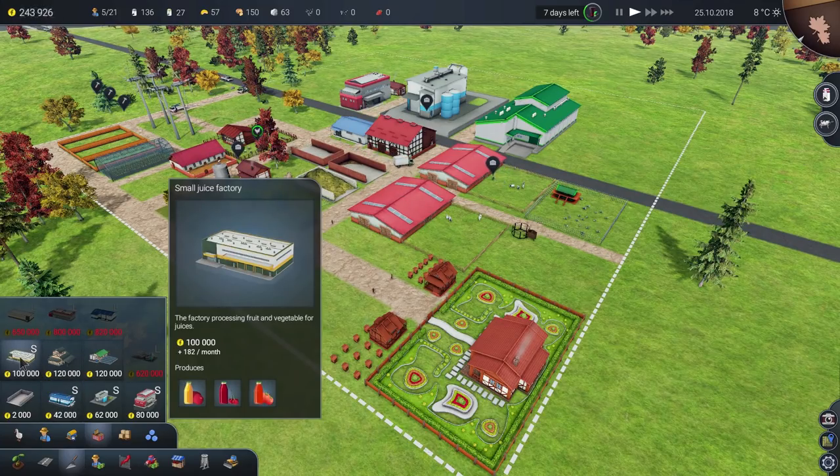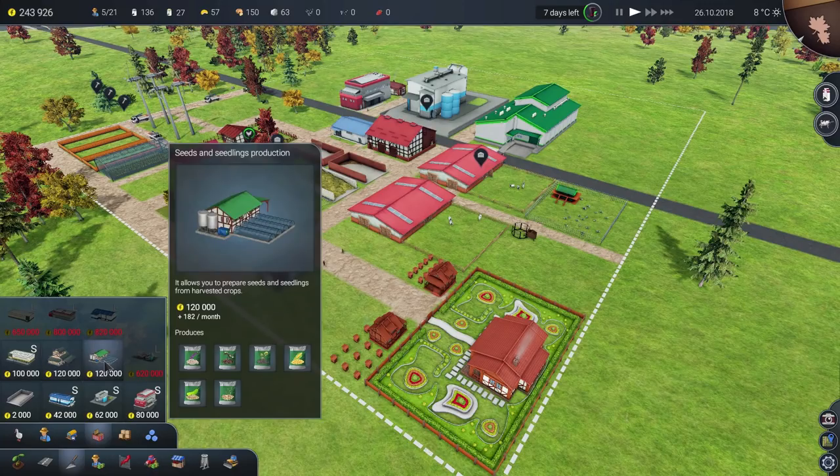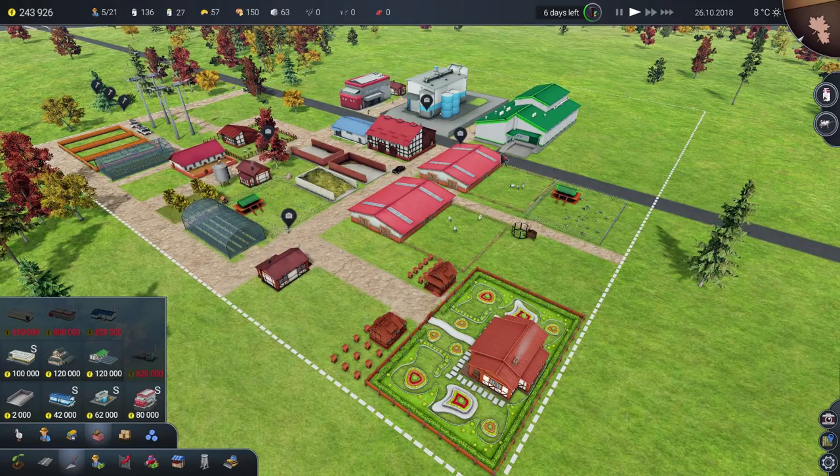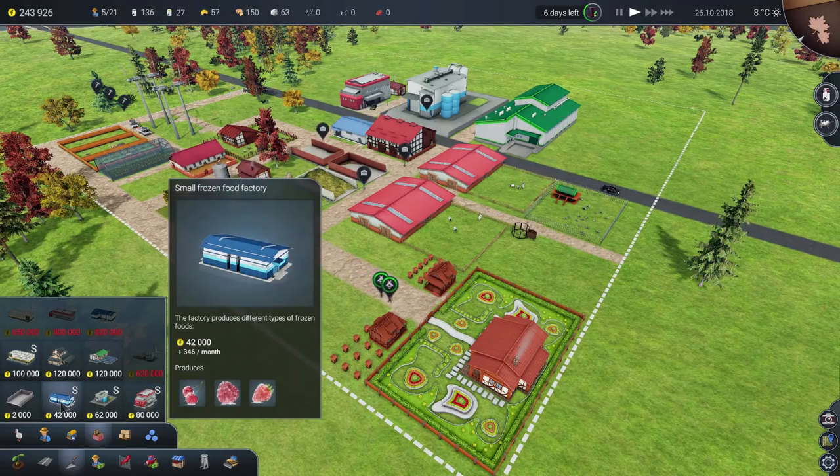And I think that sounds like the most interesting thing. The mill just sounds like hard work. That didn't make much. In the demo version, that was quite hard. This is interesting. It's got seeds and seedling production. Allows you to prepare seeds and seedlings from harvested crops. So you need a load of crops, but you can send them back into there and make seeds and seedlings in order to then keep it going. So you make it all sort of self-sufficient, which is exciting. But yeah, the juice factory is the thing that excites me the most. I quite like the idea of the juice factory. And then the frozen food factory as well.